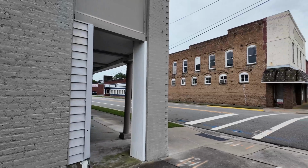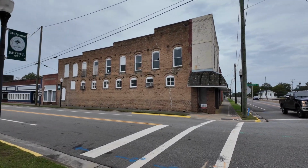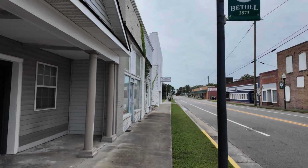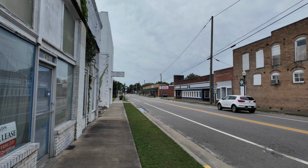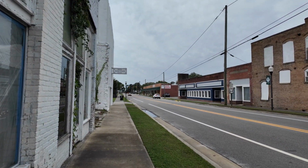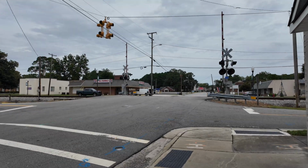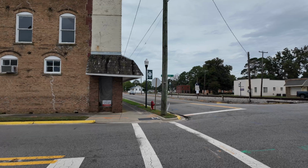So this road that we're looking at here is West Railroad. They got a few buildings down there, Bethel Senior Citizen Center and Bethel Hardware down there. They're fixing this town up nice. They said this is the town where you can find old town charm, and I think they got it here for sure. A lot of people moving in this area, I think. It's about 10 o'clock in the morning, 10:30, somewhere around there.